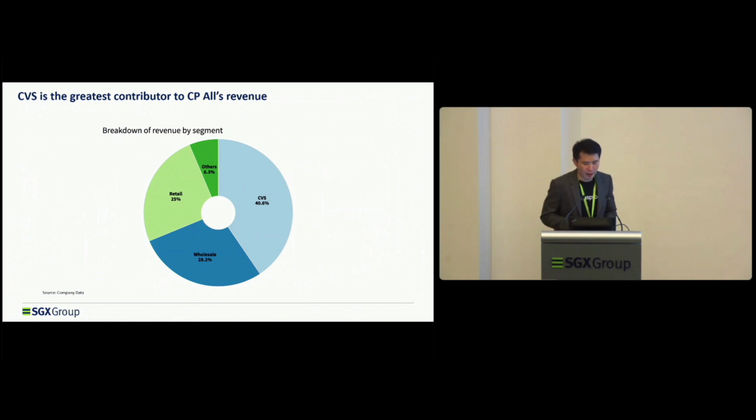Okay, so if you were to look at the revenue breakdown of CPO, the convenience stores would be a very big part of its revenue, representing about 41%. This would be coming through from its very dominant position within the whole convenience store market in Thailand. But apart from this ownership in the convenience stores, it is also exposed to the wholesale market as well as the retail market. So wholesale market will be the larger concept stores where you'll be able to buy a larger variety of things in these stores.